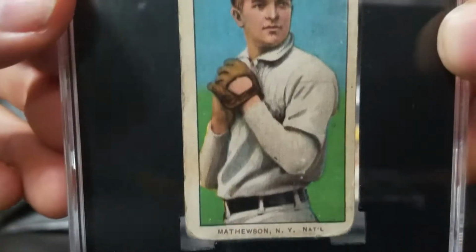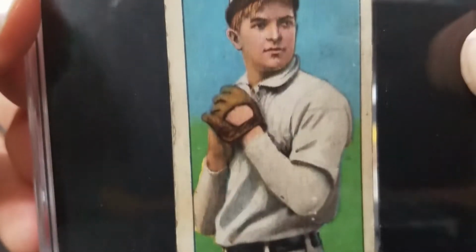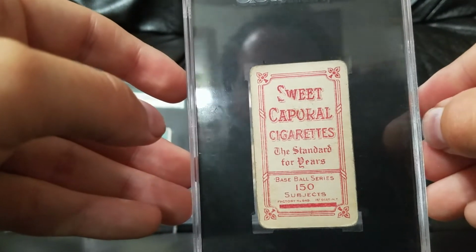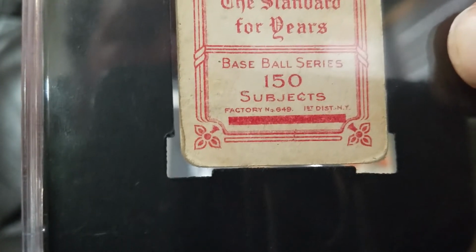So just a close-up of the face, pretty solid eye appeal on this one, and it might be higher than a 2 if it wasn't for that paper loss on the back. To show off the back, this is a Sweet Caporal 150 overprint back, and you can see the red box there with the factory 649.